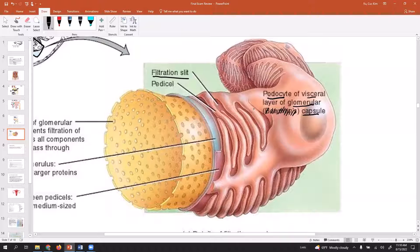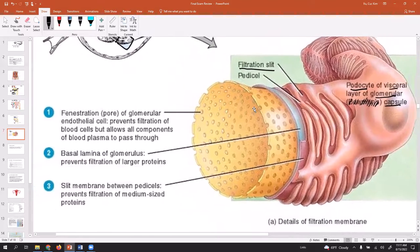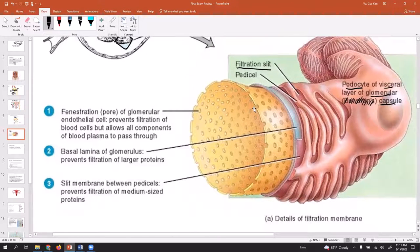Okay, so that's one layer that kind of makes sure that only certain things, specifically the plasma, moves from the bloodstream into the nephron. The other layer that makes sure that only certain things should move through is of the capillary itself. So we know that capillaries have endothelial layer, right? Okay. And it also has a basement membrane. Basal lamina is like the basement membrane.